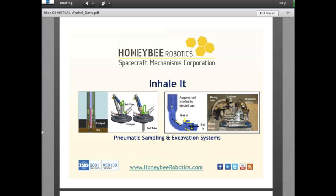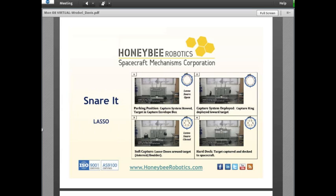Once you're down there, we can inhale it, as we say, with a pneumatic sampler and excavation system that allows us to collect either cutting tailings or loose surface materials. And we can snare small objects using our lasso technology.